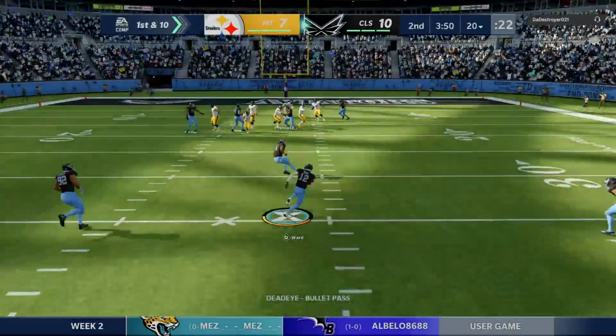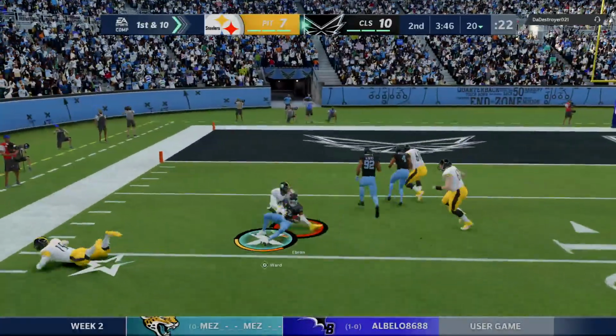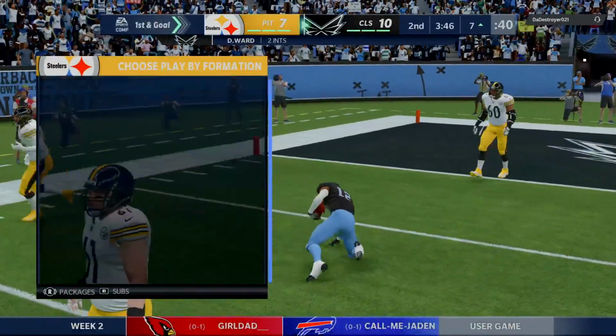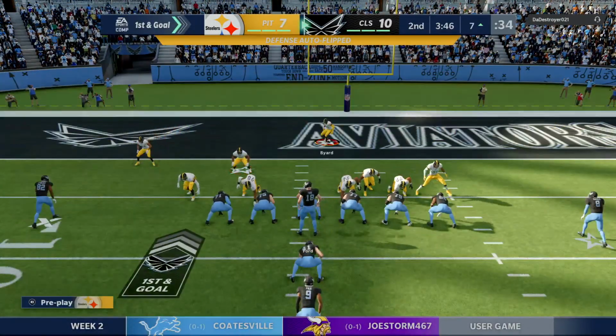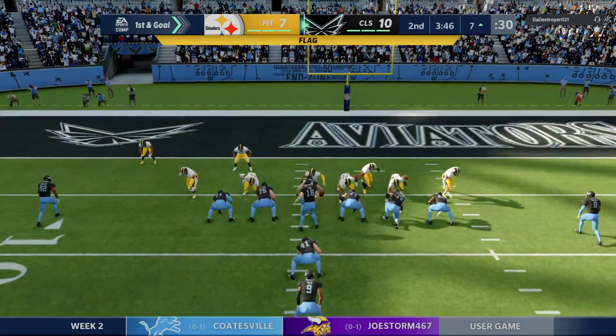And now this is intercepted. My goodness. Picked off by Denzel Ward. And they will finally put it into the return, but not until he takes it back all the way inside the 10-yard line. Suddenly, it's 1st and goal after the interception. A quick change in the situation here.